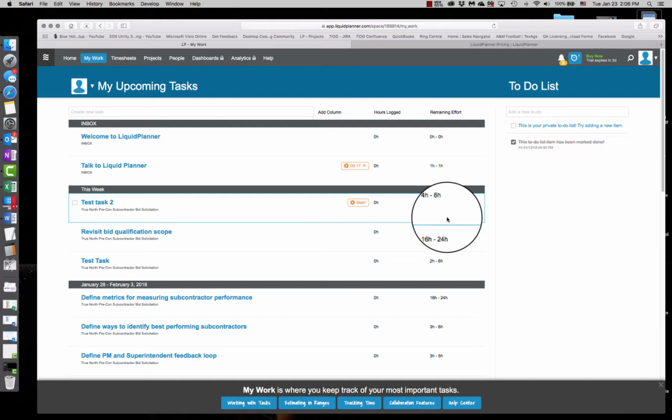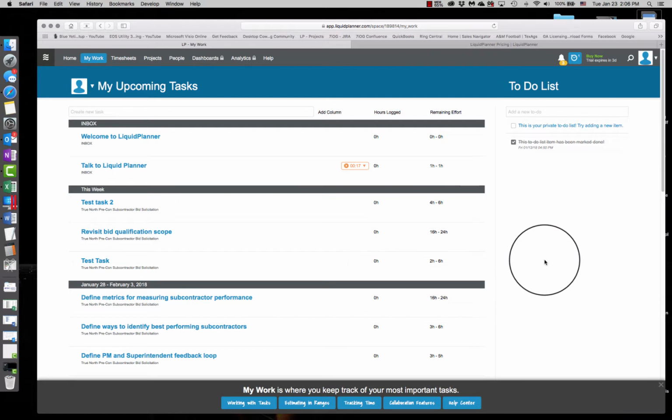In other words, predecessor, successor. So you have to do task A before task B. This tool has what they've titled or coined their predictive scheduling engine. It has similar variables. You have to know the task. You have to know the approximate range. You have to know the resource.